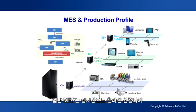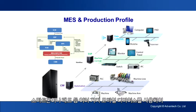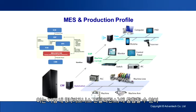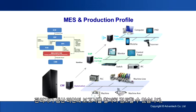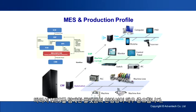Advanced MES should be online in real time to administer every work item precisely. The report is applicable for complete report queries and real-time report generation. Various mobile devices like smartphones and pads can be used to query the report and get the factory status immediately. It can integrate into business intelligence in the enterprise so that managers can view the report of the production line thoroughly. You can say MES is the brain of the smart factory, so the reliability of the platform which carries MES is quite important.